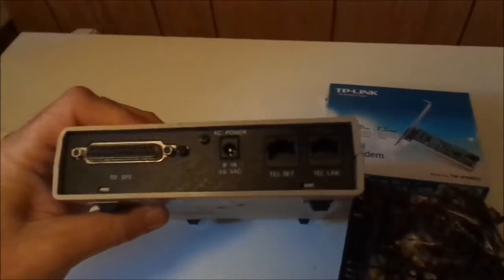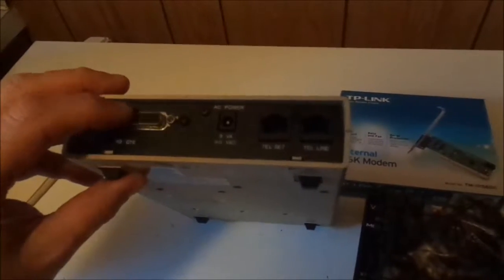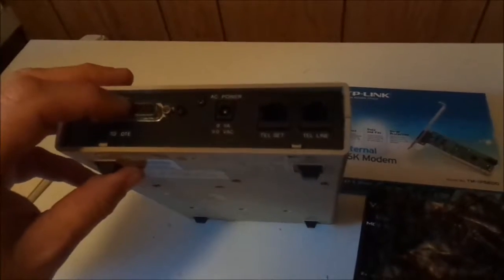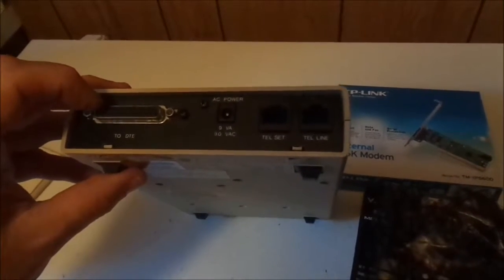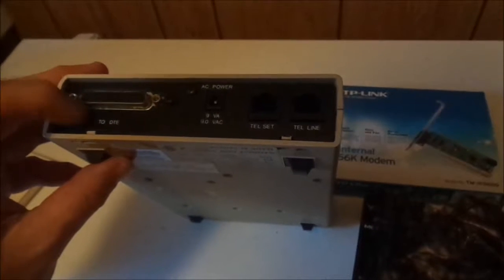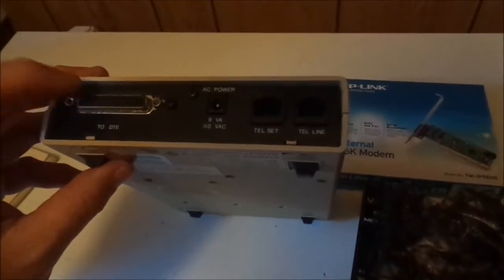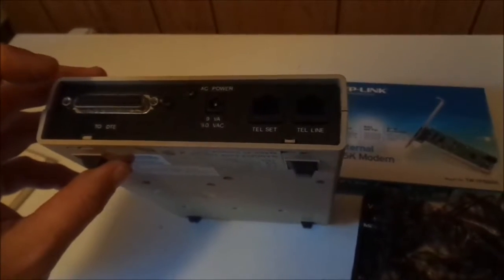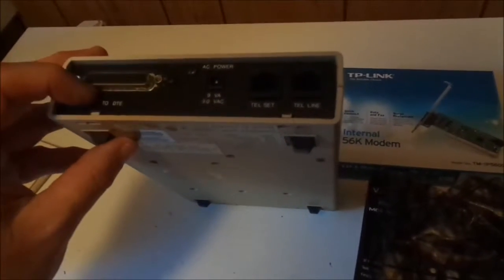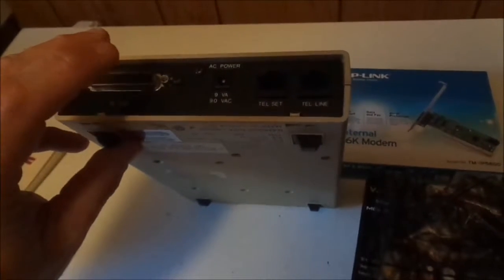This here is just the front part where you see the lights. The backside has a DB25 connection, and the serial cable would connect to this. On the other end, to the computer itself, you would have either a DB9 connection, which is the smaller serial connection, or a DB25, depending on your computer, ranging back from the original XTs, which had the 25-pin. Some XTs did have the 9-pin.